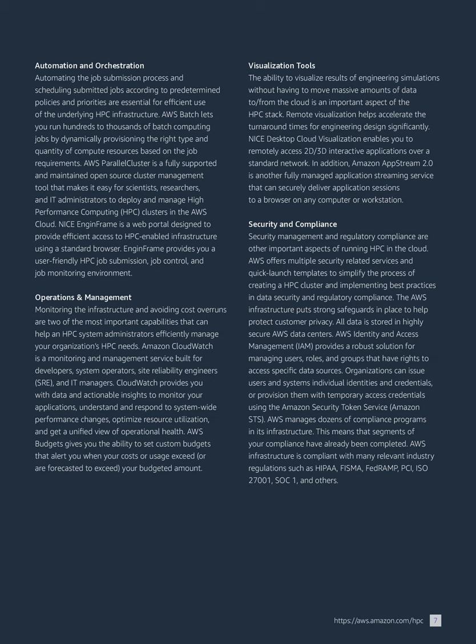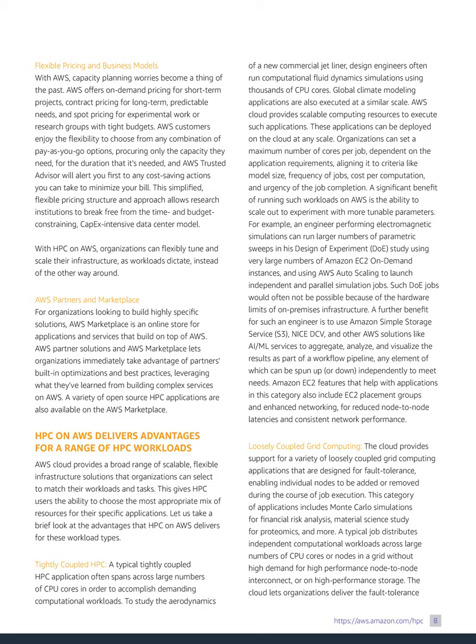AWS manages dozens of compliance programs in its infrastructure. This means that segments of your compliance have already been completed. AWS infrastructure is compliant with many relevant industry regulations such as HIPAA, FISMA, FedRAMP, PCI, ISO 27001, SOC 1, and others. Flexible pricing and business models.